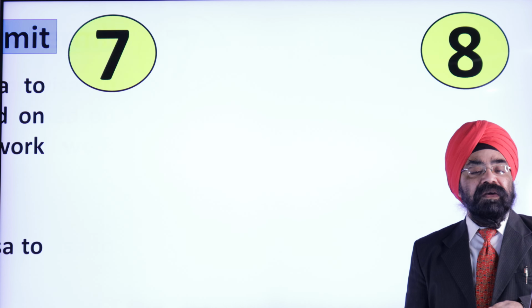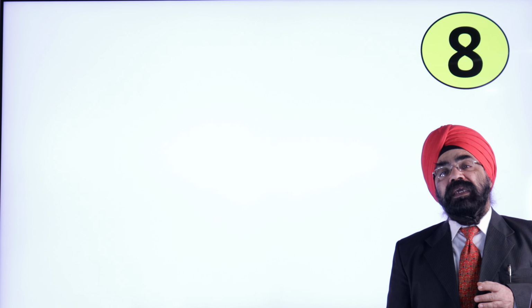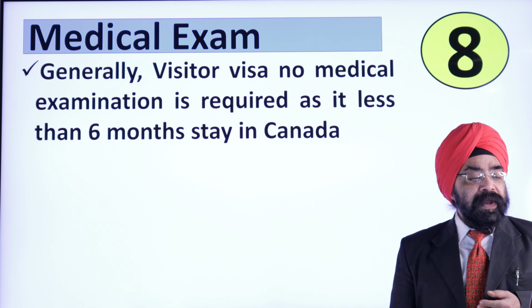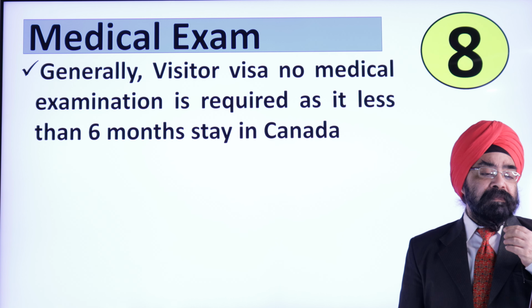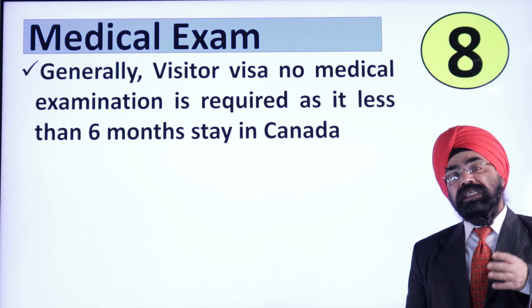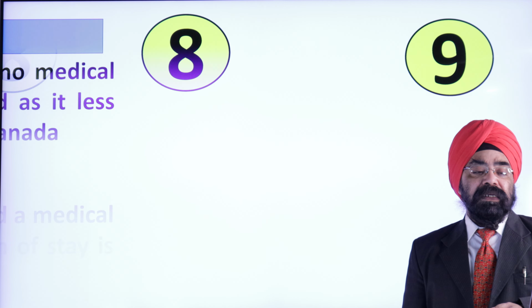Point number 8. That's medical exam. Generally speaking, for visitor visa, you do not require a medical exam because your stay is less than 6 months. Whereas for super visa, again, it is a mandatory requirement that you pass the medical exam because your stay is more than 6 months.